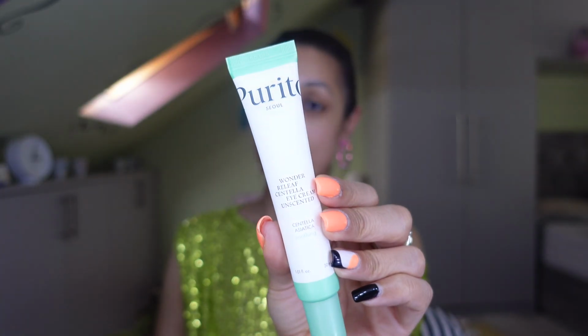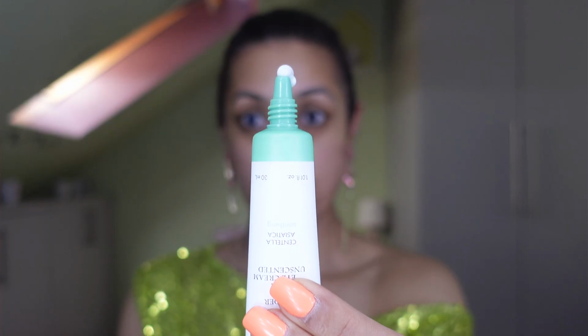It delivers a very quick relief from any kind of irritation and redness after just using it one time. This is so popular that since it's been released earlier on in the year, it has won multiple awards with Olive Young. Next is the Wonder Relief Centella Eye Cream, which is also unscented.